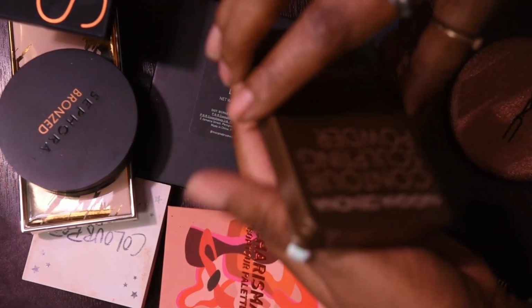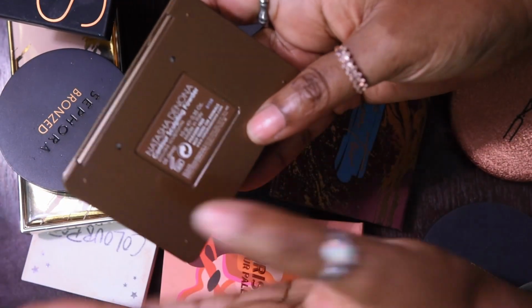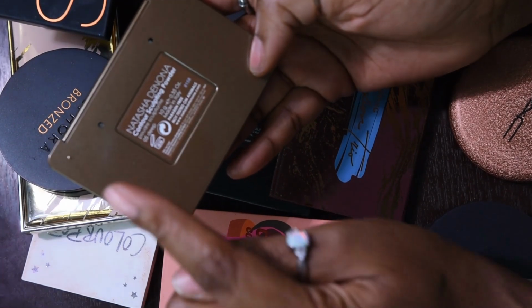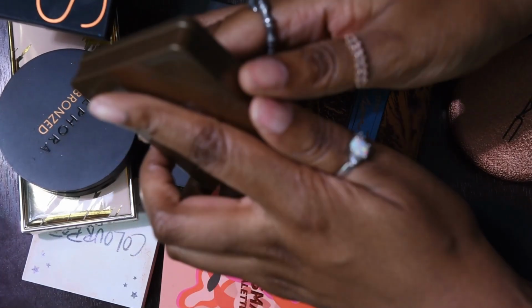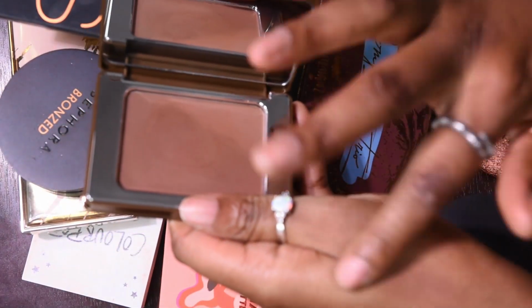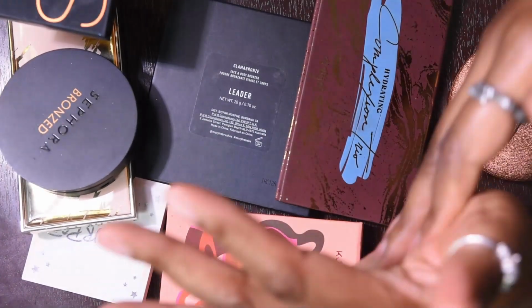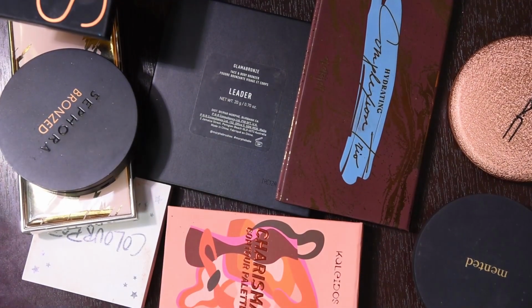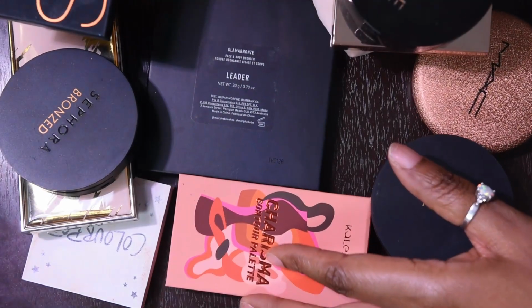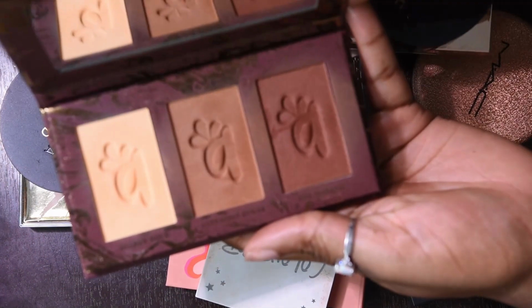I do really like this powder. I haven't used it a lot lately, but I do get a lot of fond memories. So right now I'm going to keep this. This is Natasha Denona's Contour Sculpting Powder in Deep. It is kind of cool. I think for now I'm going to keep it, and we'll just see how it runs this next year when I hopefully do really good at this kind of minimal, no buy, low buy situation.